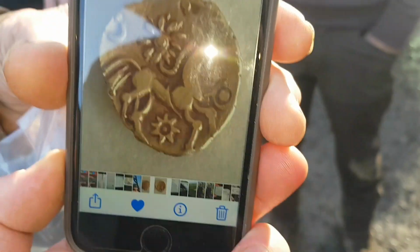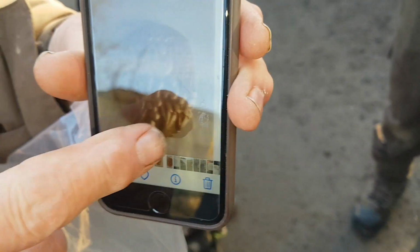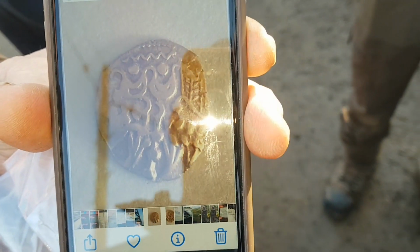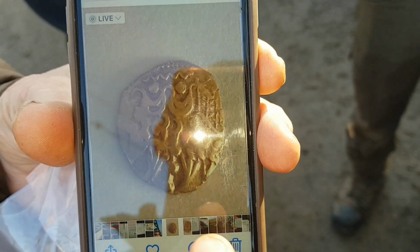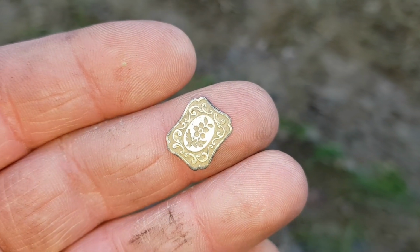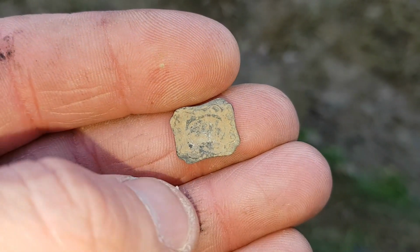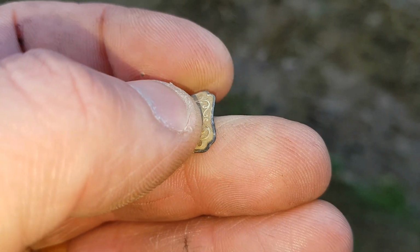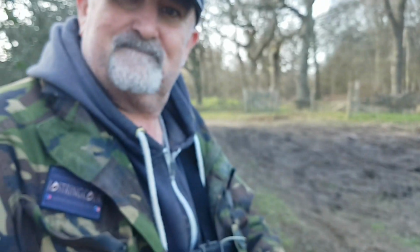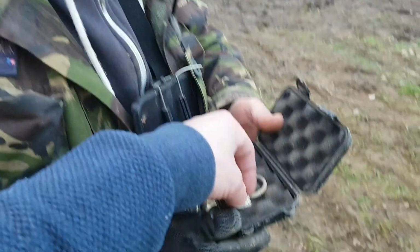That is a beauty. Look at that. Wow. What is that? That's Celtic. I haven't seen it. Fantastic. We've had one of these out of Peter's. Very ornate little bit of silver for Lee, from Detecting the Past. Give him a subscription if you haven't done as yet. Detecting the Past, Lee's channel.